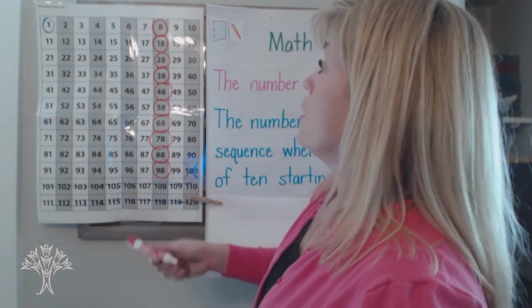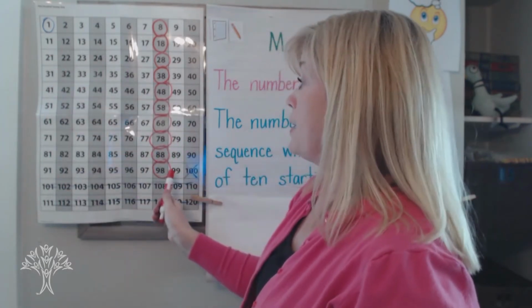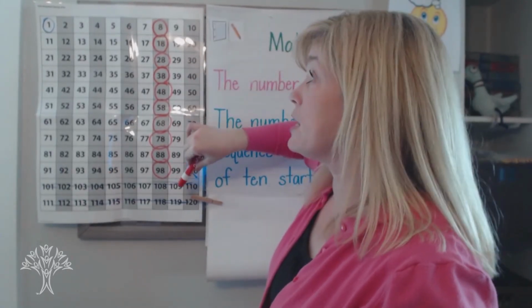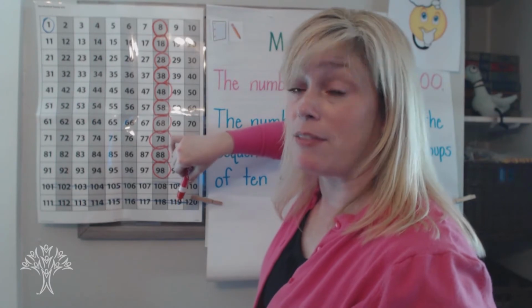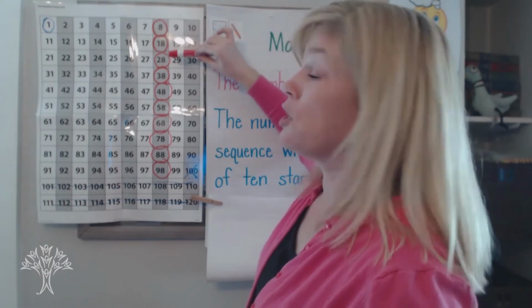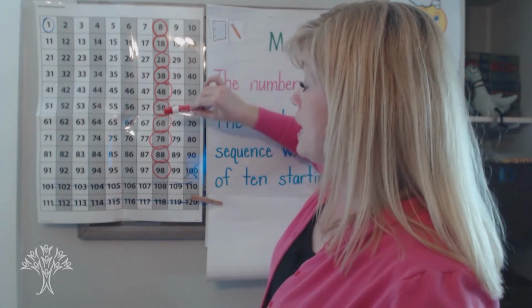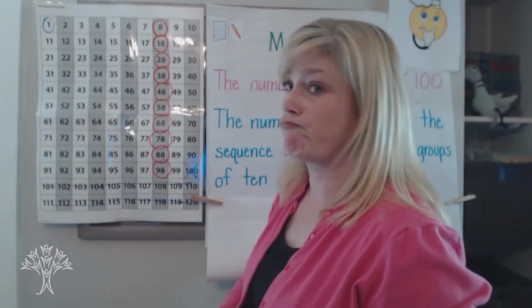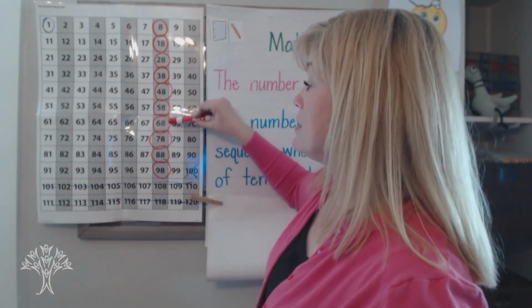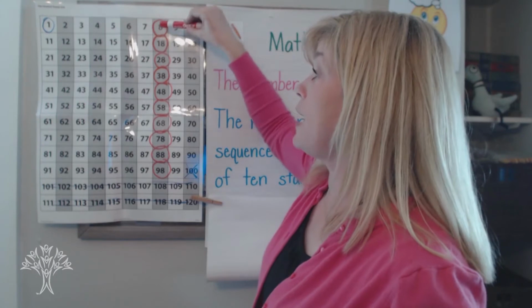All right, so 98. So here, now, look at that. At first, we could have been any number in here. But now we know it's one of these circled numbers. These are the numbers in the sequence when counting by groups of 10 that start at 8. Let's do it. 8, 18, 28, 38, 48, 58, 68, 78, 88, 98. Backwards, reverse. 98, 88, 78, 68, 58, 48, 38, 28, 18, 8.